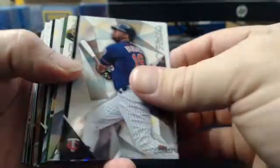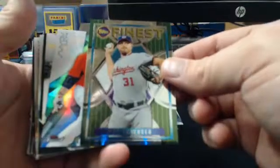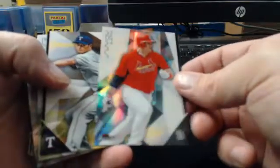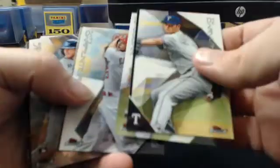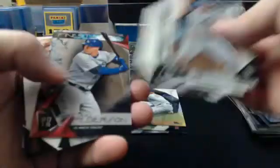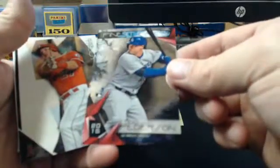Okay, let's do this. Okay, Finest Retro, Max Scherzer, Washington Nationals. Okay, right behind that, we got Matt Adams for the Cardinals. Generations, Frank Thomas, White Sox. Whoops. Pardon me. Okay, base Jace Peterson for Finest First. Non-autoed.